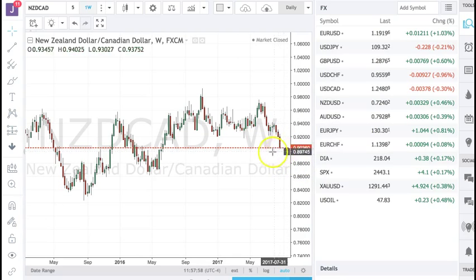A break here opens up possibly a move all the way down to 89, 88. 88 really is the true support here. This is not a big moving cross, but as I said, a move down to 120.24 in dollar CAD could be the catalyst here that could break us all the way down towards 89. So worth watching this. It's a way to participate in CAD strength on a lower volatility basis.